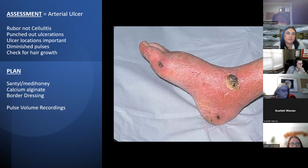Arterial ulcers are usually punched out, which is the classic description, and a lot of times they are in common locations. You'll see them on the lateral first metatarsal head, fifth metatarsal head, heels, and the malleolar regions. You want to check for diminished pulses and look for hair growth. These are all physical findings and assessments that might lead you to an arterial ulcer.